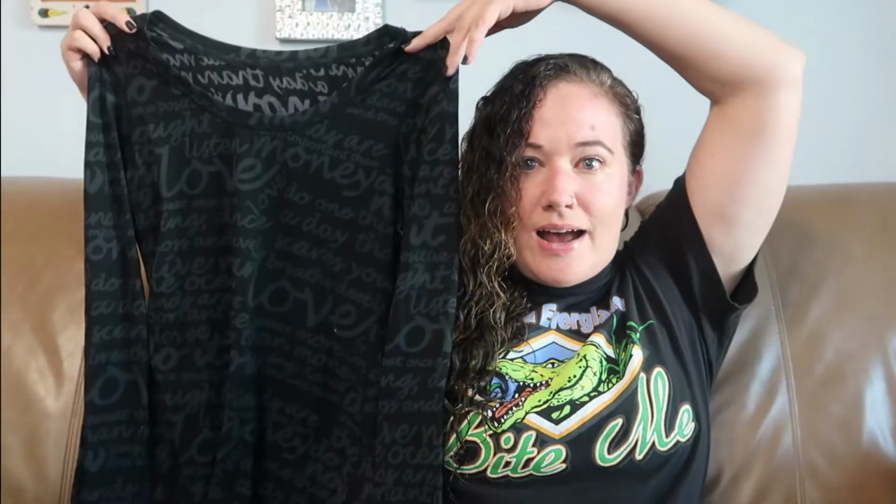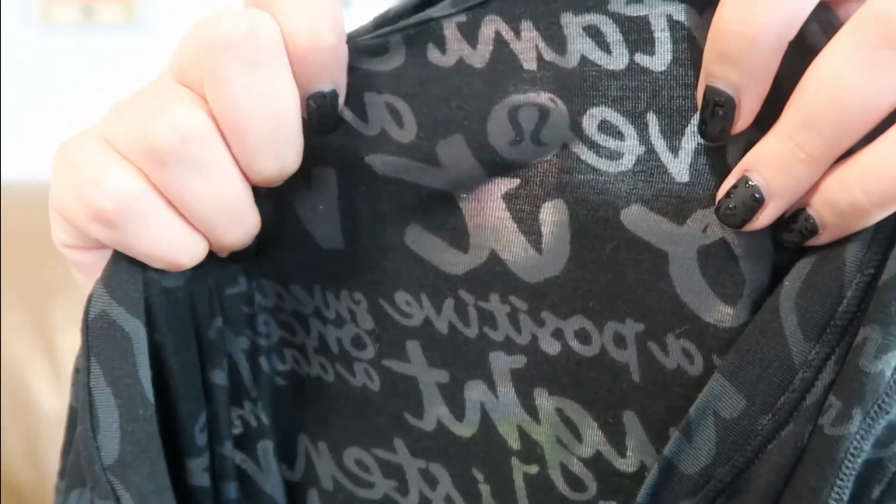This one was inside out on the rack, and they tagged it as such, so I'm assuming that's how they got it. But this just has an all over print with words on it. And up here, you can see the little ohm symbol right there, and it does have a smaller one somewhere.